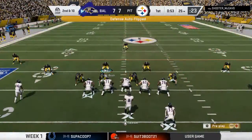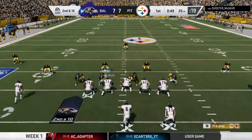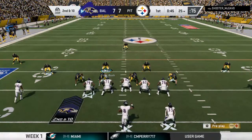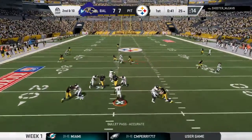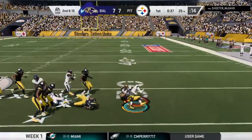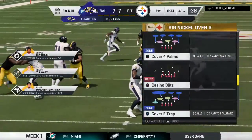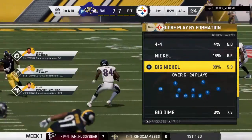So after the run for no gain, here's 2nd and 10. It's going to be a long day, offense. From the gun, Jackson. This is caught by Antonio Brown. And they nearly get this all the way to midfield. Mark him down at the 49. The catch and run, good for 24 yards.